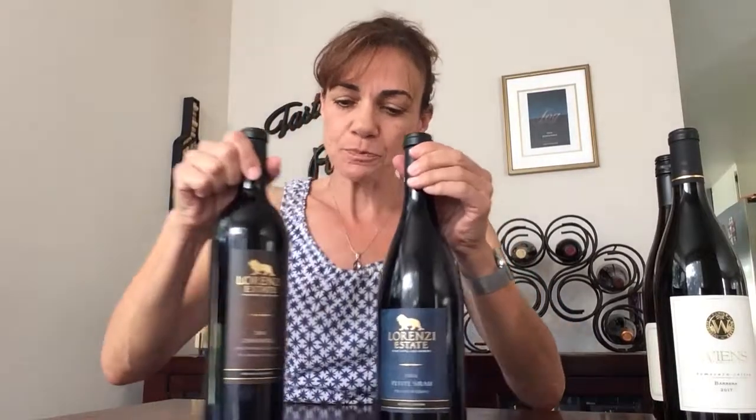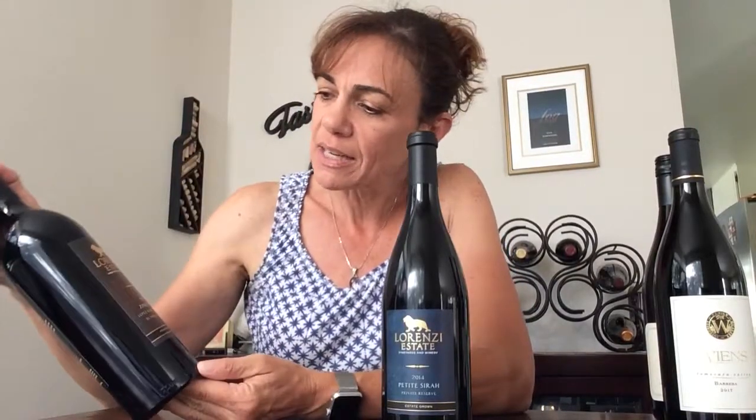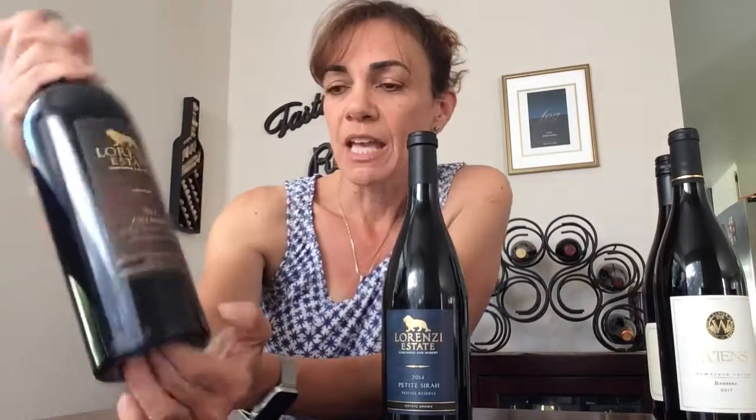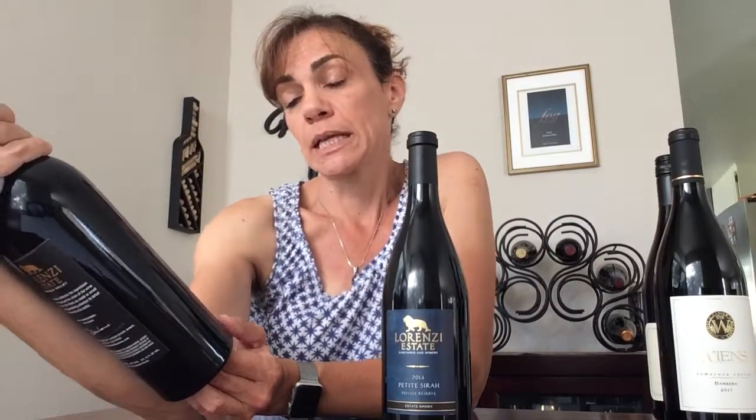Now, these last two I'm going to show you are both from Lorenzi Estate. So let's just take a look at this one first. So they both have the same logo. Lorenzi Estate Vineyards and Winery. So that's who made the wine. Below that, this one says 2014 Zinfandel, Lopez Ranch, Old Vine, and then it actually even tells you D'Ambrosio Block. Then at the very bottom here it says Private Reserve.